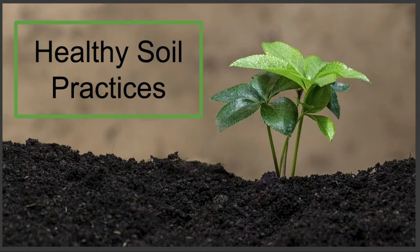So that's it. Those are some basic things you can do to have healthy soil. And of course, healthy soil is one of the most important things if you're going to be growing vegetables or any type of plant.